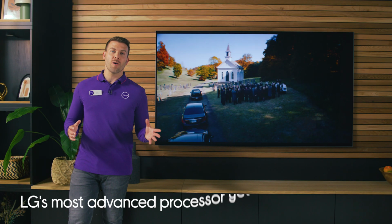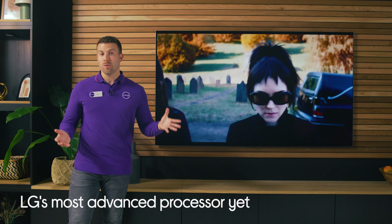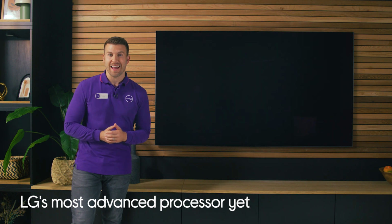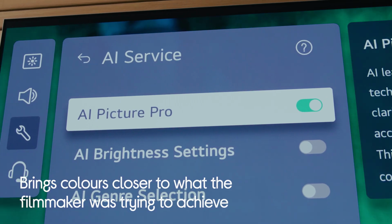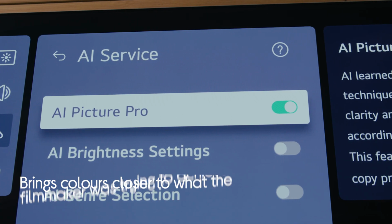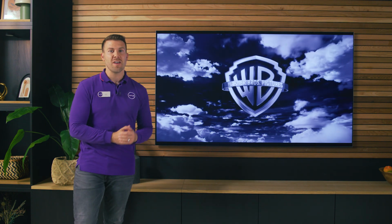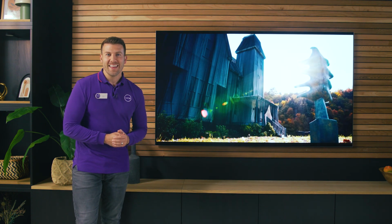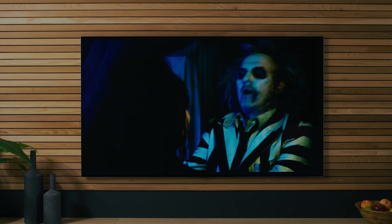The brain behind it all is the powerful Alpha 11 AI processor. This is LG's most advanced processor yet, and it works to give you unmatched pictures and sound quality. The AI director processor brings colours closer to what the filmmaker was trying to achieve, while AI super upscaling brings a new lease of life to those golden oldies. You won't miss a single whisper either, as AI voice remastering delivers clearer dialogue.